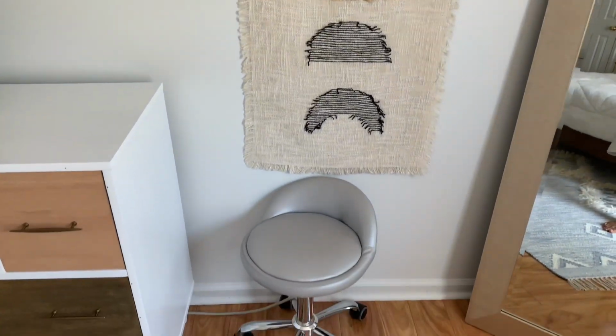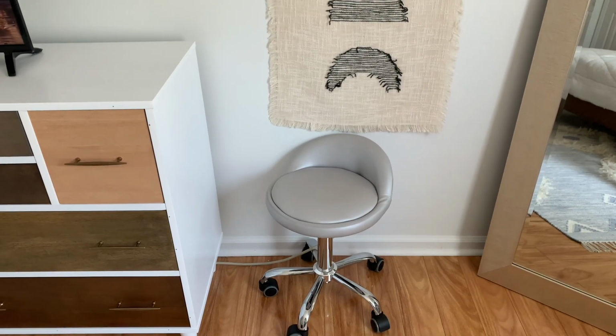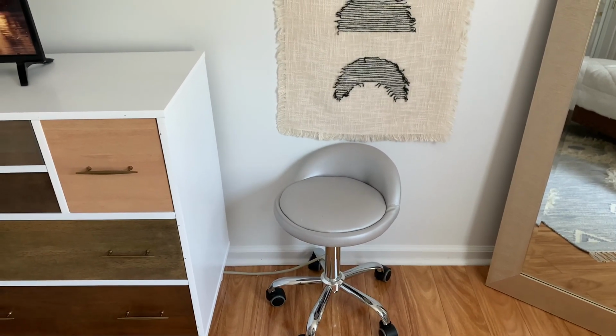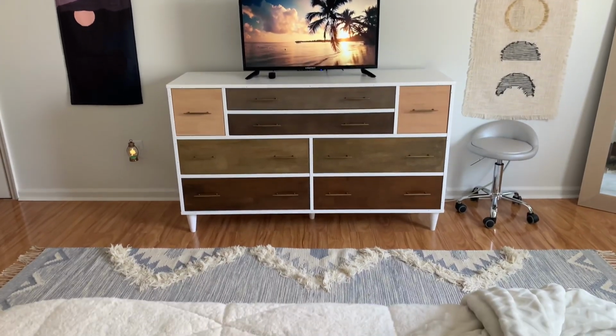And then down here, I have a stool. That's the chair that I sit on when I'm filming, and I honestly can't remember where it was purchased from. So yeah, this is how it looks directly across from my bed.